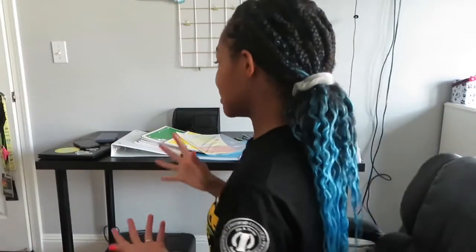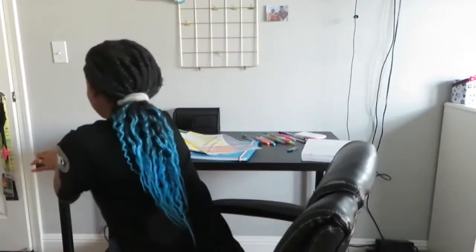So let's get to the supplies. First thing you know you need, if you are in online school, is a computer. I will be using this 24/7. I've had this since seventh grade. This has been my buddy Acer. Their computers are pretty trash, but hey, it's gotten me through a whole lot. I've dropped this before, had to go to the shop, so this computer has been through a whole lot. It's half broken, but it's still working.